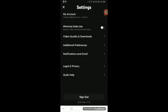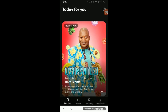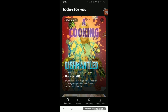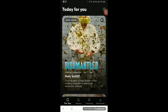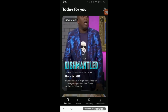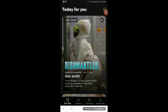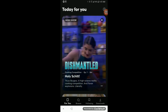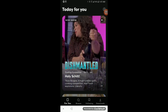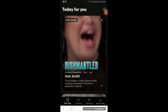Now, when it comes to fast forwarding and rewinding content, you have a bar right there. Let me go ahead and move that. You can fast forward and rewind anywhere, unless you have the ad supported version. You can fast forward it, but if an ad pops up, you're going to have to watch that ad, right? Again, you can skip back, skip forward, closed caption.